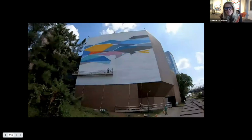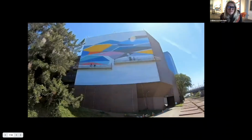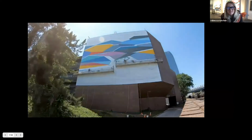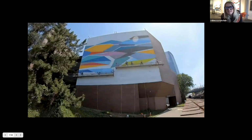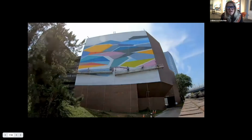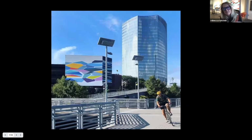It was a challenge to get through that, but they figured out the engineering of it, and it was really exciting to see the mural unfold on this scale. I'm going to show a little bit more images and some drone footage as well. You can see here how the right side, with the intersecting lines, really mimics a lot of the architectural features of the area.